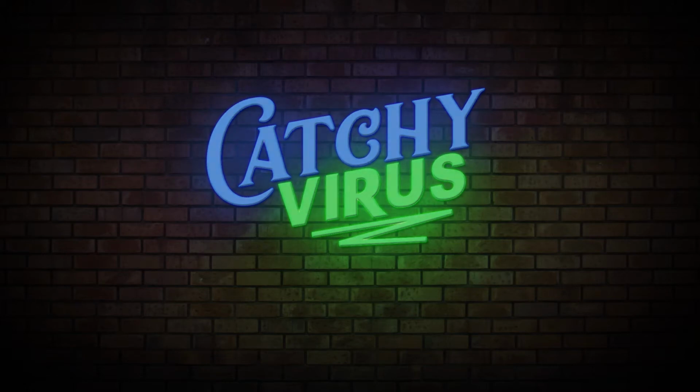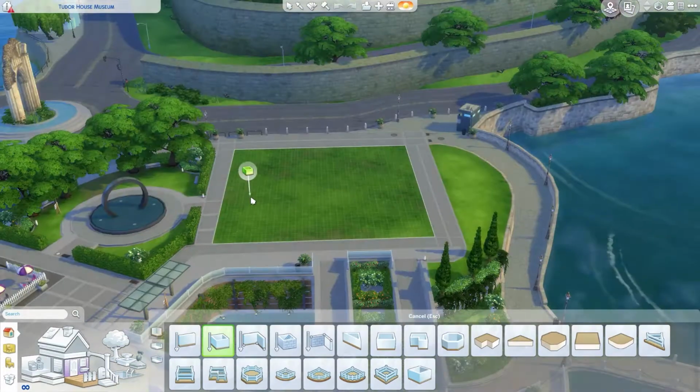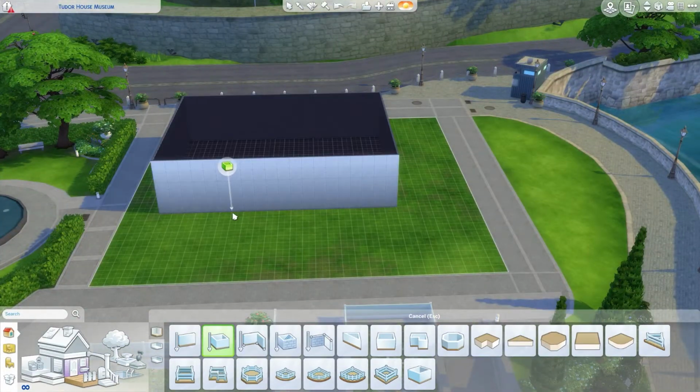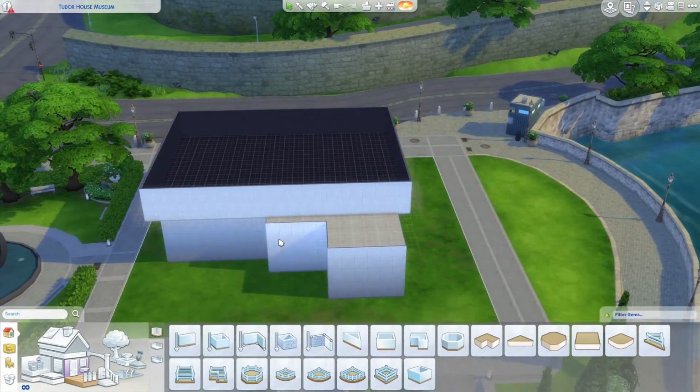I decided to make a Tudor home. This video will be for the exterior design of the house, and I'll be creating another video for the interior design. So, let's get into it.